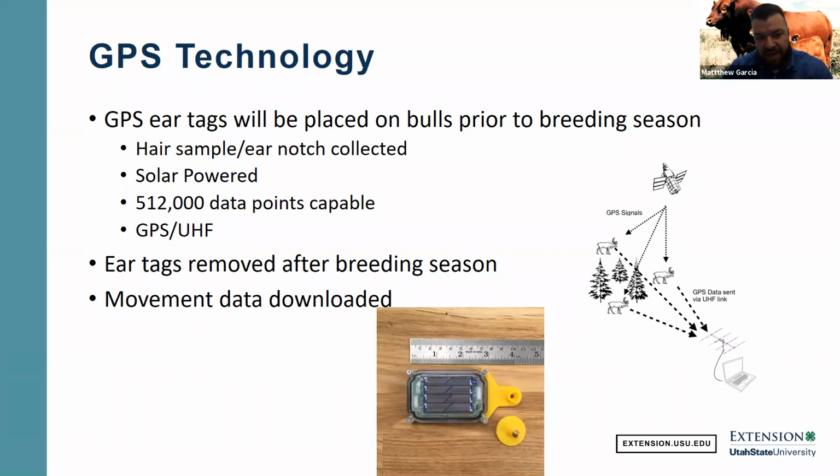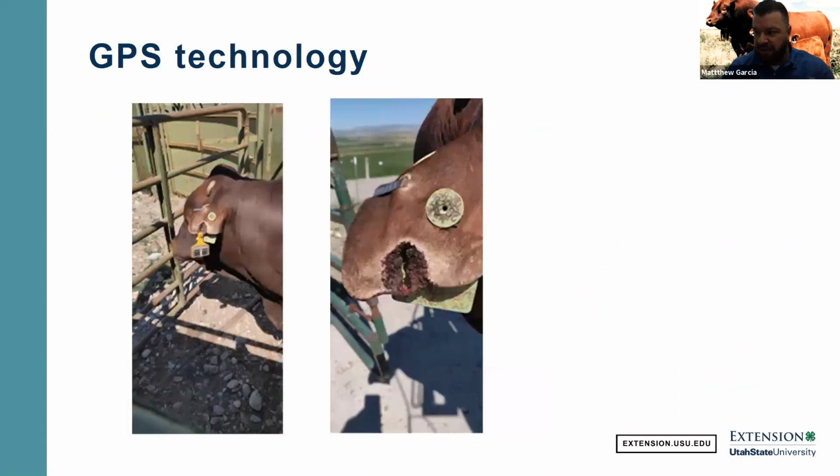And the cool thing about these was that they used satellite signals and GPS signals. So we could actually follow these bulls on this company's website in real time to see where they were. We didn't use these the first year because they didn't come in, but we're using them now. And for the most part, we kind of like them. But once again, there's a challenge with this. These tags are pretty heavy. So we were actually having to bring bulls back in because these tags were ripping ears.